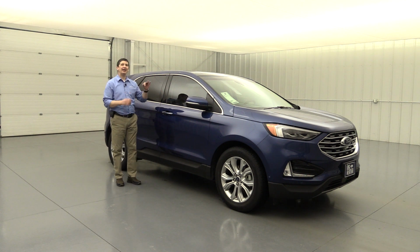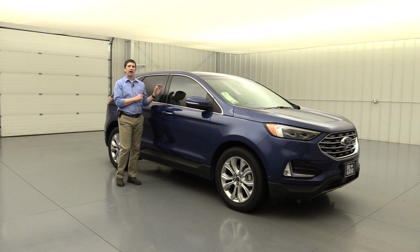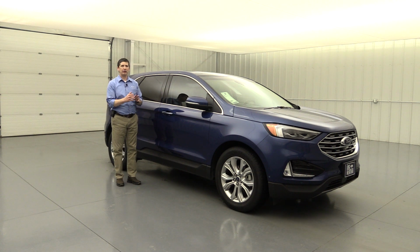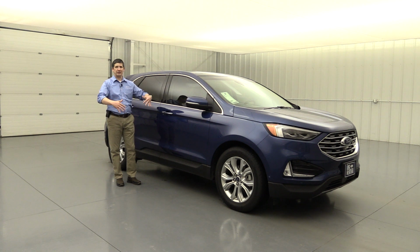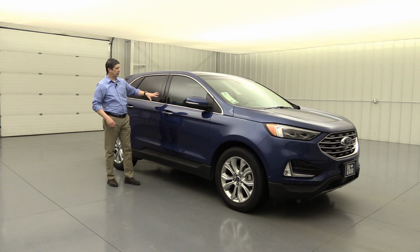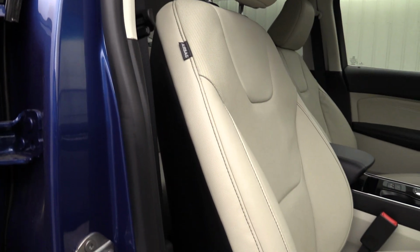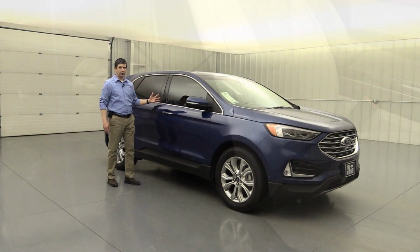Also, you're going to get a driver and front passenger knee airbag. So even the front passenger is going to get that. A lot of vehicles don't always have that. It's going to be integrated into the glove box, and it's going to deploy down and protect those knees from any front collision as well. Here on this side, the driver and front passenger will get a side impact airbag. It's going to deploy that airbag from the side of that seat from any side collision.